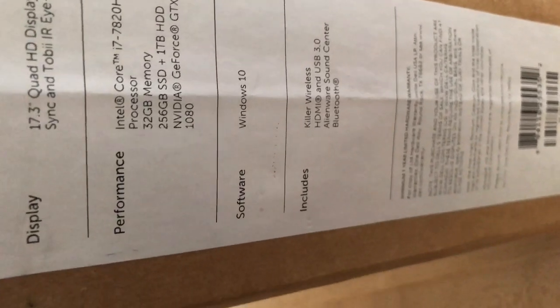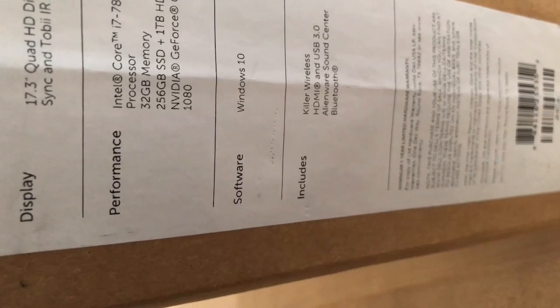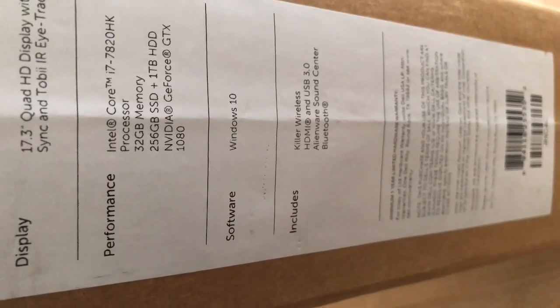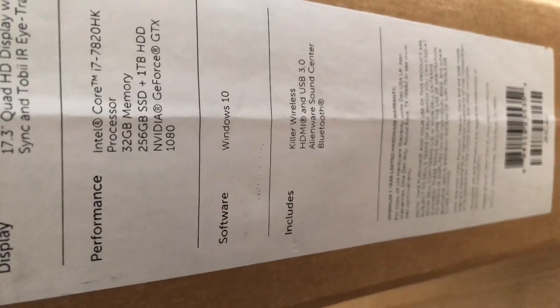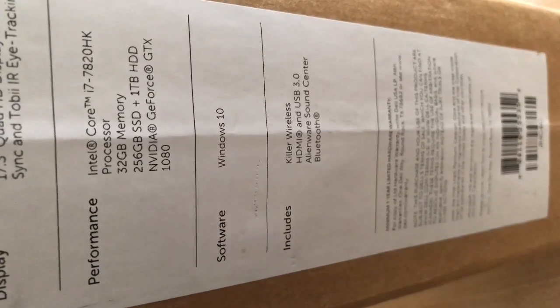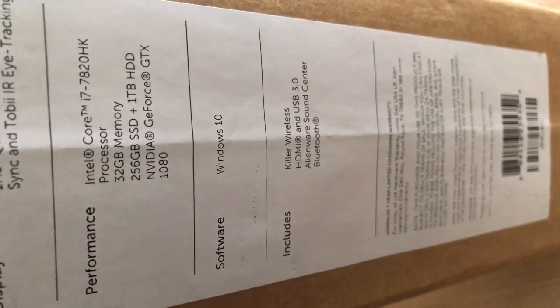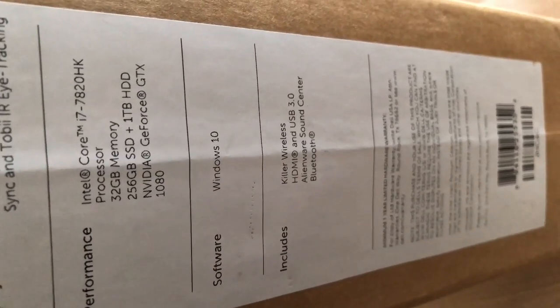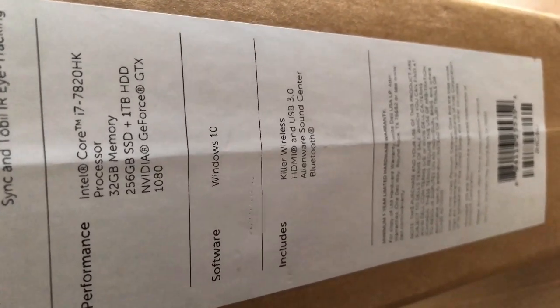Eat your heart out, Apple Pro. I don't know why the Mac Pro didn't offer 32 gigabytes of memory. It also has a 256 gigabyte SSD, which pretty much nowadays is about $60. And it comes with a 1 terabyte standard hard disk drive for long-term storage. Then you get the NVIDIA GeForce GTX 1080, and naturally it comes with Windows 10, just like pretty much everything else.